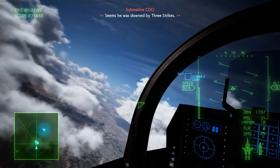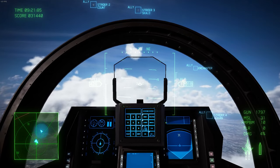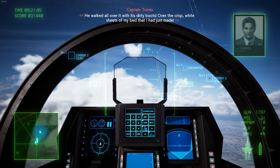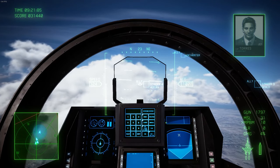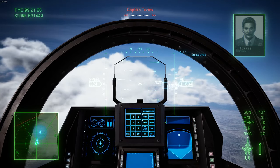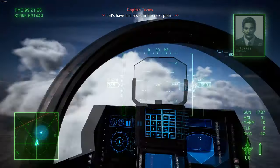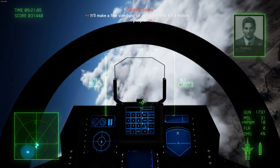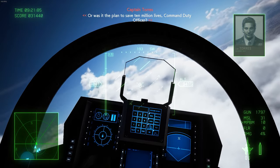Down by three strikes. The damn bastard ruined it. Captain, don't you see? He walked all over it with his dirty boots, over the crisp white sheets of my bed that I had just made. Let's have him assist in the next plan. He'll make a fine sideshow for our scheme to kill a million people. Or was it the plan to save 10 million lives, command duty officer?